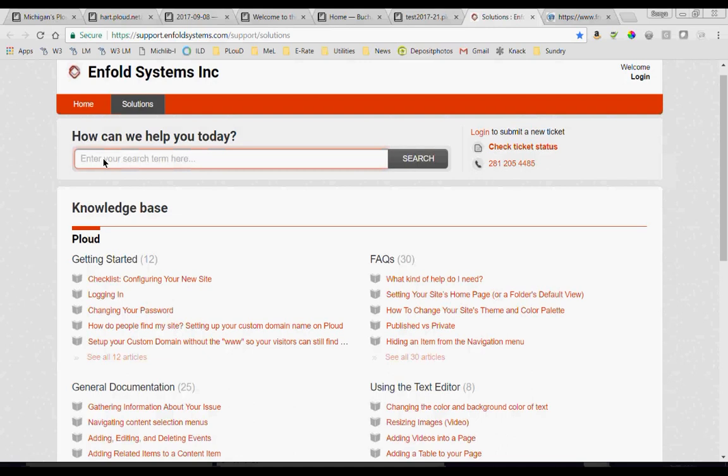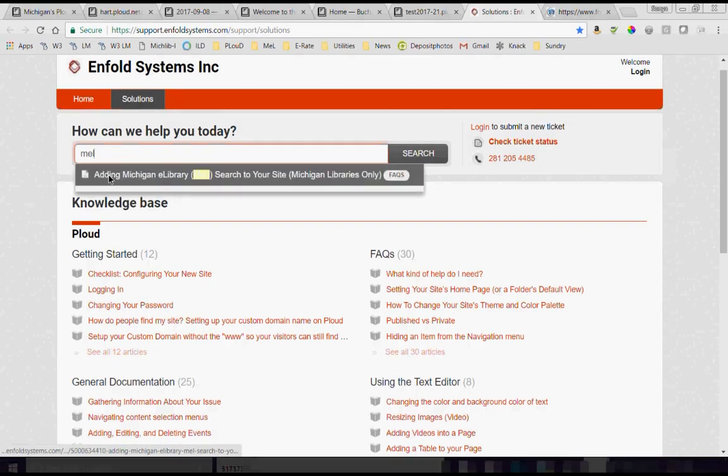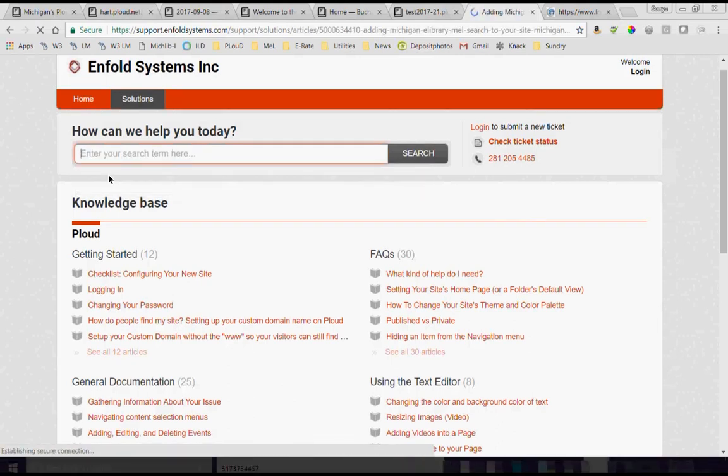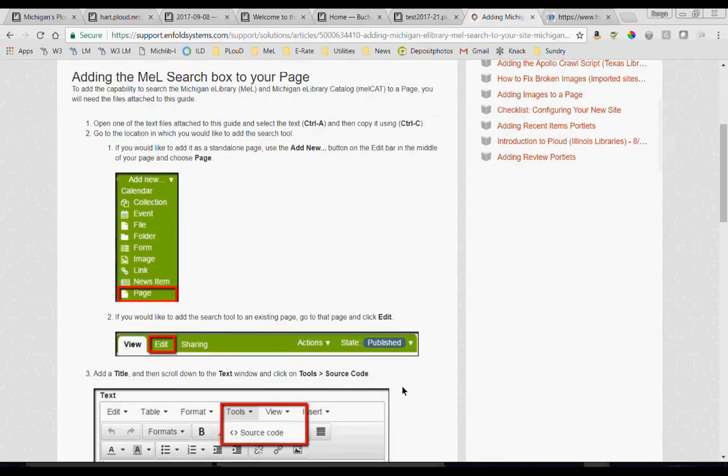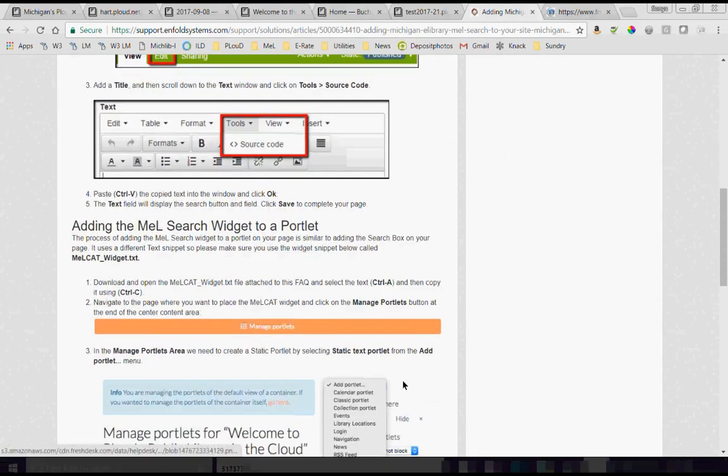The search function is very nice. So for instance, to get that code for the MEL search widget, you would simply type in MEL and it would bring up adding the Michigan eLibrary search to your site. And it has step-by-step instructions with screenshots to walk you through how to make that happen on your site.